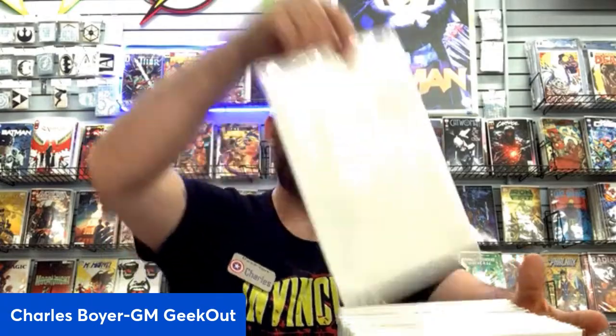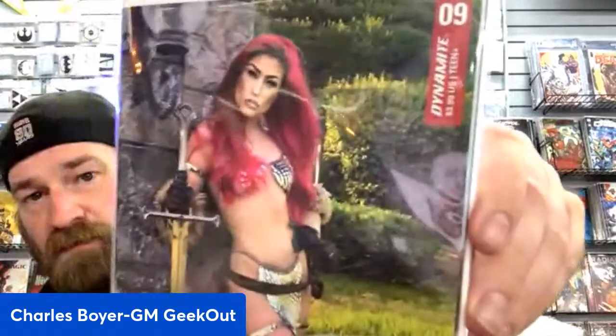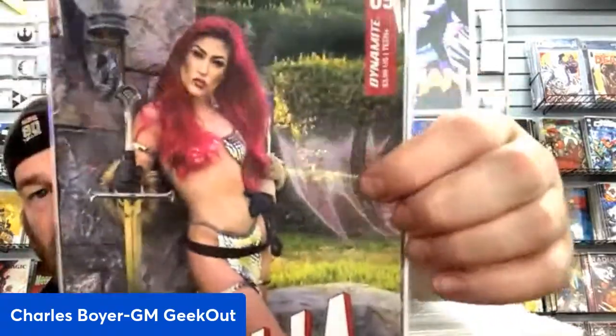Next is the Invincible Red Sonja. Very cool cosplay cover. She's carrying Anduril, Flame of the West, Silver Forged. I know that's not actually Red Sonja's sword, but I think it's kind of cool that she has Aragorn's sword in there.